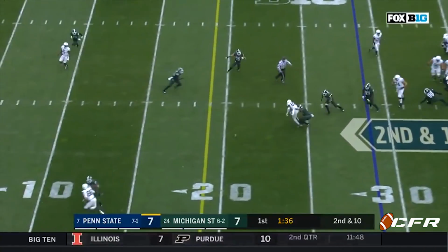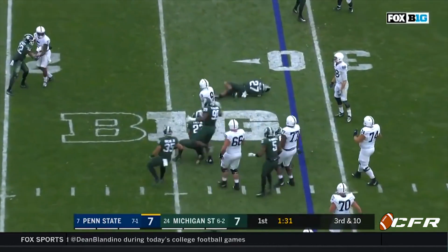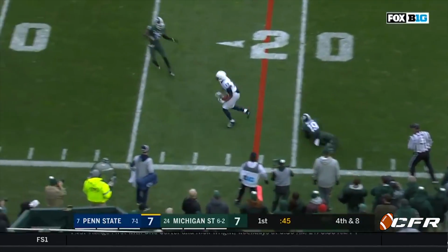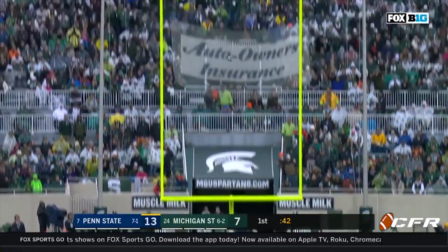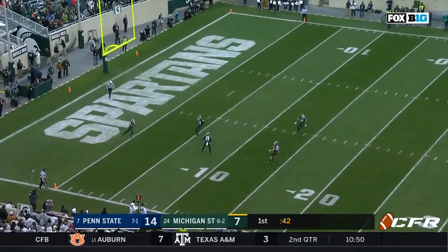McSorley looking in his direction and coming. McSorley on a design run, bounces off initial contact. Spartans bringing it. McSorley stands in. There's Blacknall, fights his way for a first down and a touchdown. First quarter team in the country has back-to-back touchdown. Hayward, lowering the shoulder on the kicker, Tyler Davis.